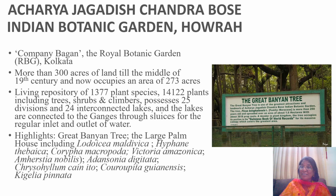Then from the Amazon, a water plant was collected, that is Victoria amazonica. And then a very noble looking flower, which is called the queen of the flowering plants, that is Amherstia nobilis. Baobab tree, Adansonia digitata. And then you have Couroupita guianensis and several such interesting species.